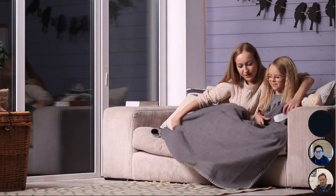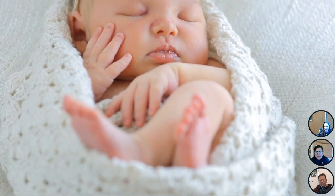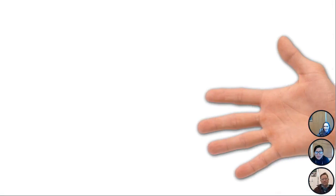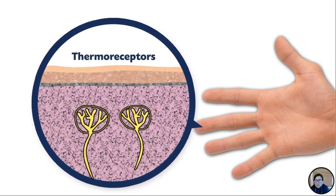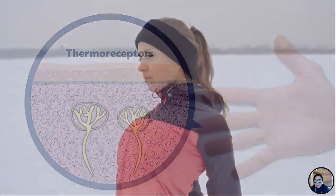Touch. It's one of our critical senses in perceiving the world. Everything from the clothes we wear to the bedding we sleep in. The thermoreceptors in our skin monitor and relay information to our brains about everything we come in contact with. This helps us make decisions about what feels pleasant to the touch and keeps us safe.